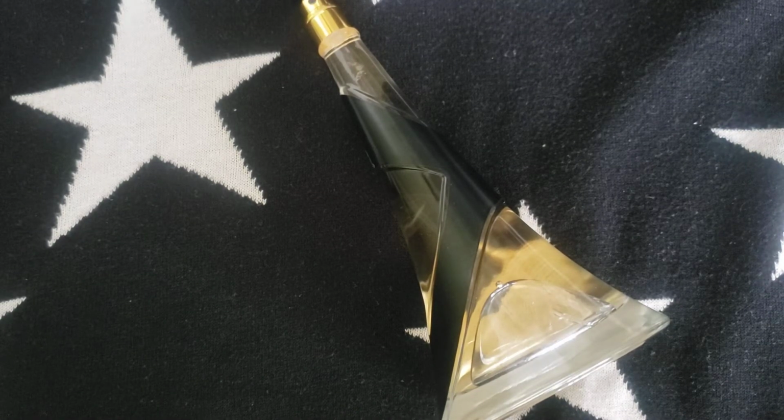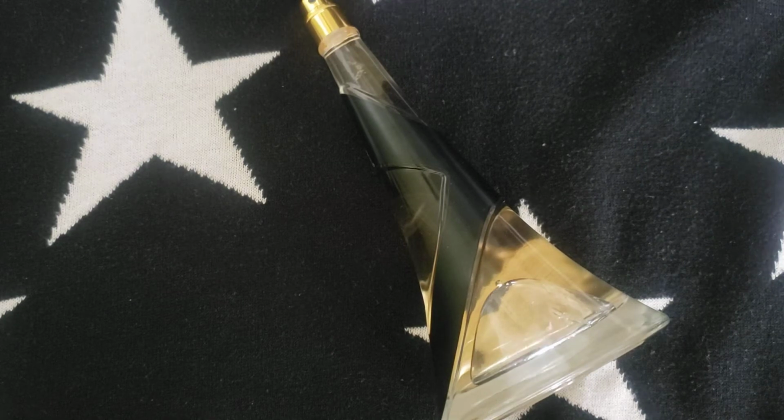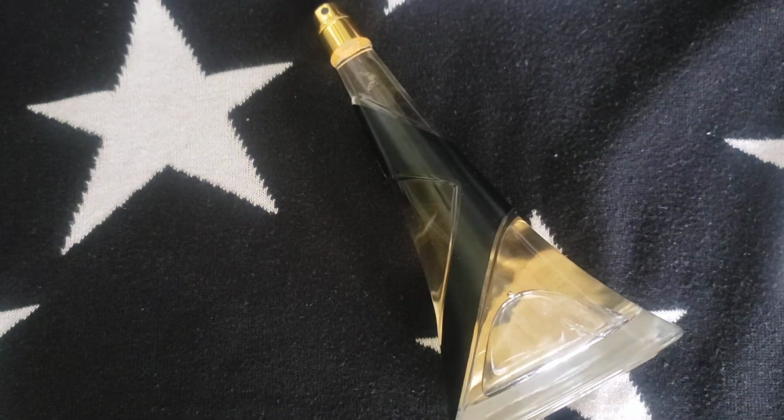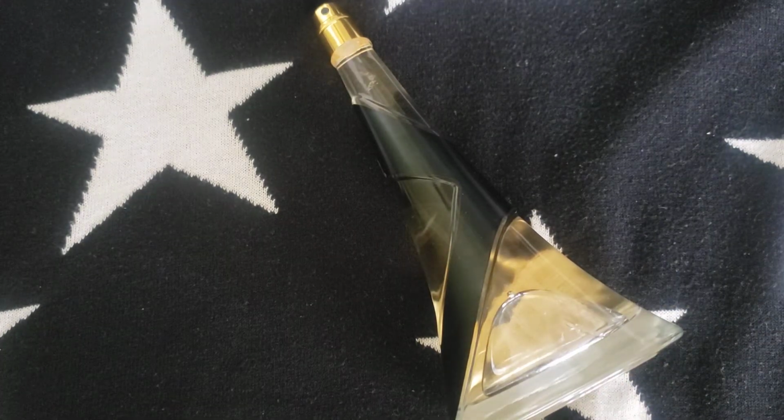So anyway, this fragrance is very, very affordable. I've seen different price ranges, so down below, I'll just post a few websites where I saw it for a cheaper price. There's a lot of people locally selling it as well. And yeah, so anyway, let's get into the notes.